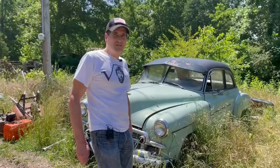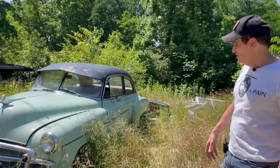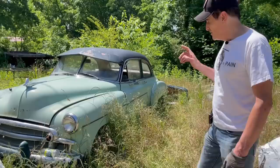Today's project is this 1950 Chevy. It's been sitting a long time, but we're gonna get it running today for the owner. 1950, that's right. We're going to get this thing running for the owner, air up the tires, and maybe pull it out of here for him. It's the original six-cylinder engine.